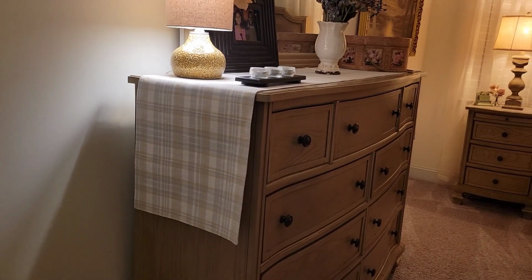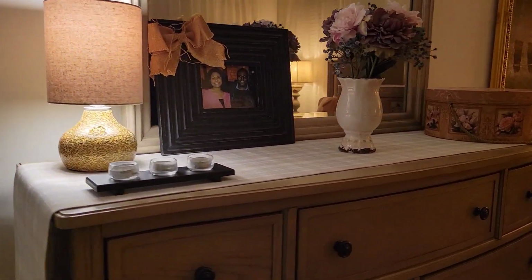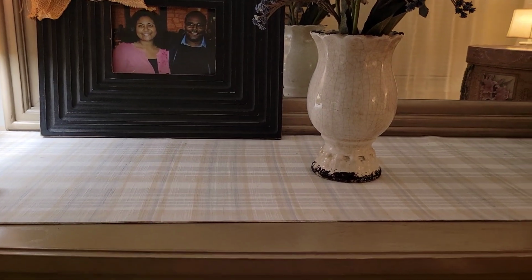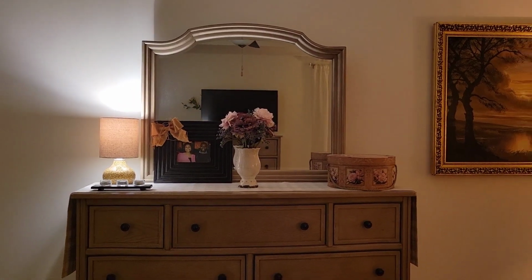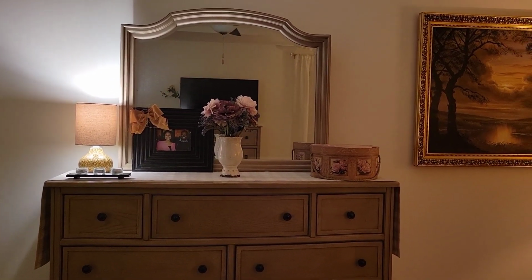The runner that I have on here is actually the table runner that I purchased for a dinette set that I no longer use. So I thought, you know what? This will be a good way for me to preserve the integrity of the finish on my dresser, and also use it, not just fold that thing up and put it in the closet somewhere. So there's my little dresser.